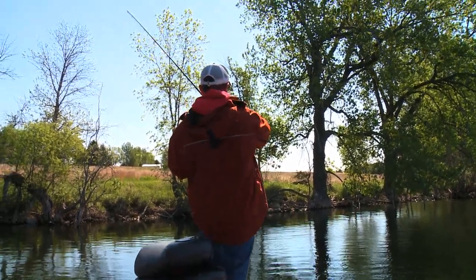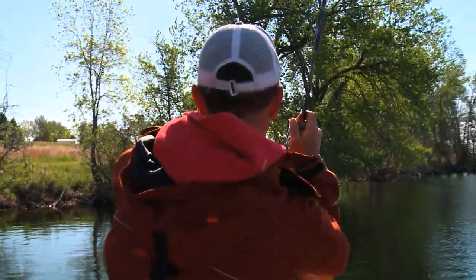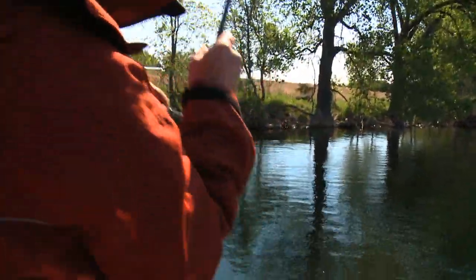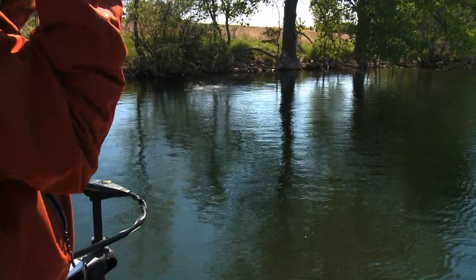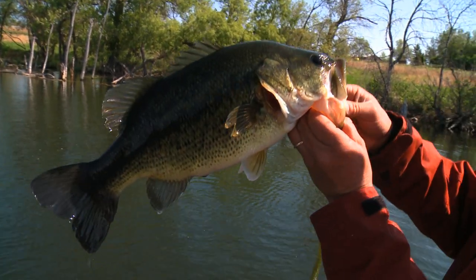There he is, Nate. One up tight again there? Yep. Not bad, not bad. Up shallow. Just skipping that plastic is what I was doing. There he's coming up. All right. Nice healthy fish. All right, buddy. Well, I'm finally on the board with a nice South Dakota largemouth bass.